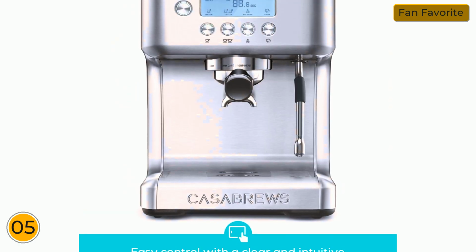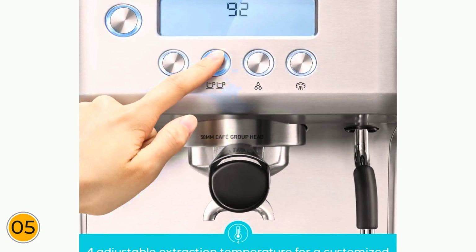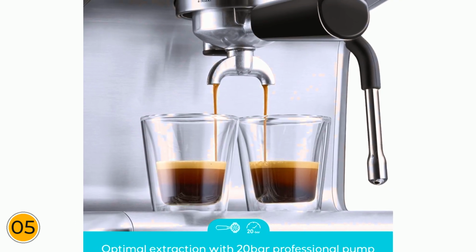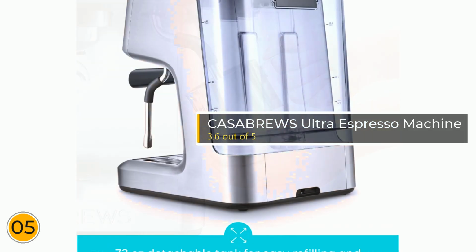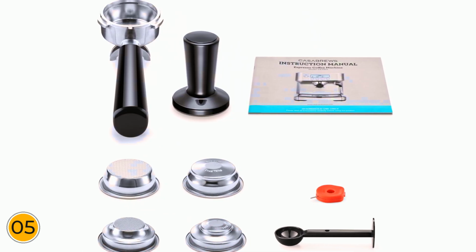If you're looking for a solid espresso machine without breaking the bank, this is worth your attention. With its 20-bar Italian pump and customizable brewing temperatures, it ensures you get rich flavors and the ability to adjust based on your preference. The powerful steam wand also allows for beautiful microfoam, which is essential for latte art. This is great because it enables you to enjoy high-quality coffee drinks at home.